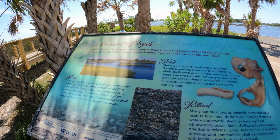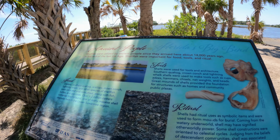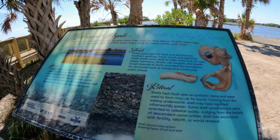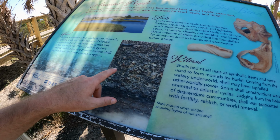Shellfish were utilized by ancient people since they arrived here about 14,000 years ago at the end of the last ice age. Shellfish were important for food, tools, and ritual. It's interesting information on these shells. There are lots of these nearby shell mounds.